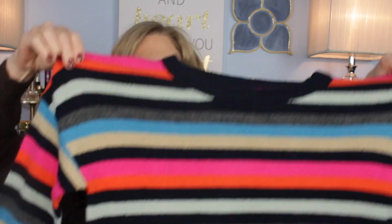$68 for the sweater. It's kind of like a wool. I mean, it's not woolly, but it has a bit of a blend to it. It's kind of soft like the one I'm wearing. It's not very long, it's just a little bit blousey. Okay, fun. For size small, I'm glad. It looks a little boxy. Yeah, I don't like tight sweaters.